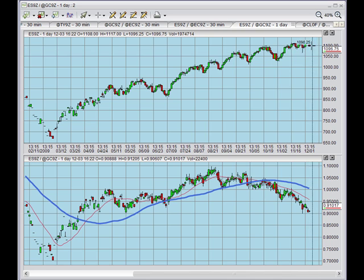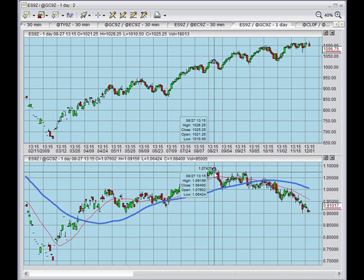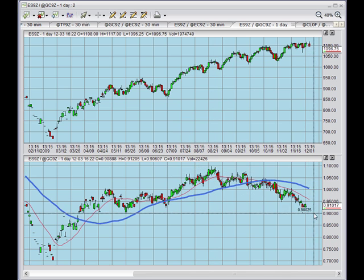However, instead of making higher highs in December like the S&P, this chart, because it's priced in gold value, not dollar value, shows we topped out in August. This is actually the August top, late August, beginning of September, and we're continuing to make lows, and this may be a level of support, maybe it may not.